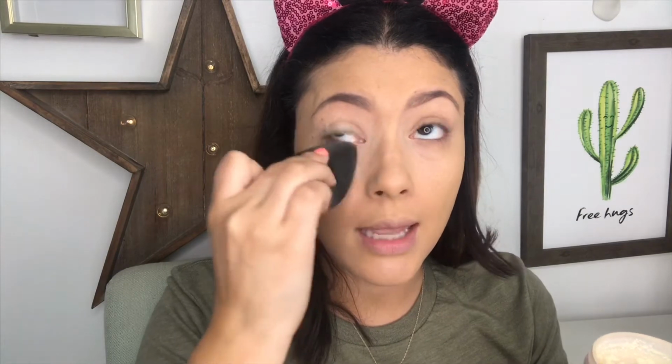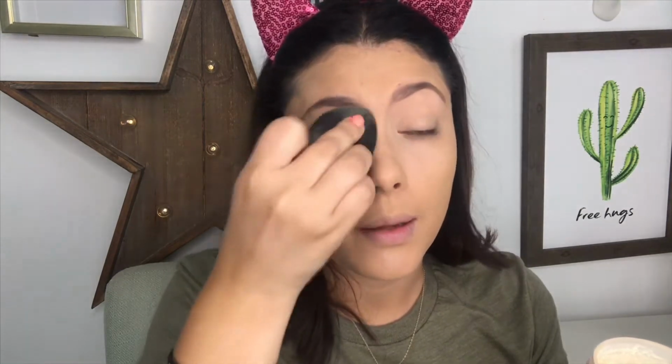You're going to get that same beauty blender. This is really key, and I say this in my concealing video where I show you how to conceal: dip the tip into the loose powder. You're going to get about that amount, and you're going to use that to set your under eye and your eyelid. Look at that.